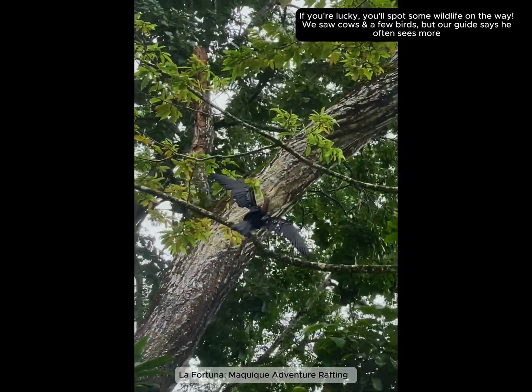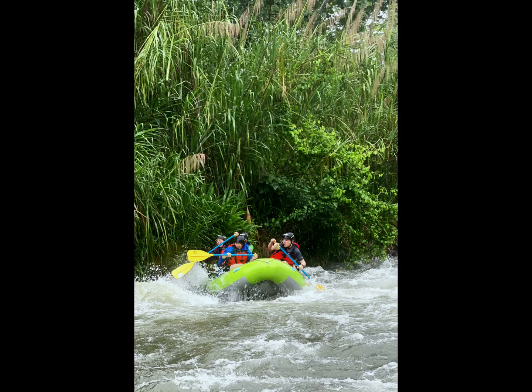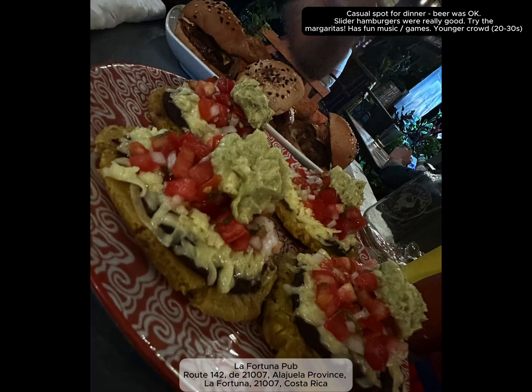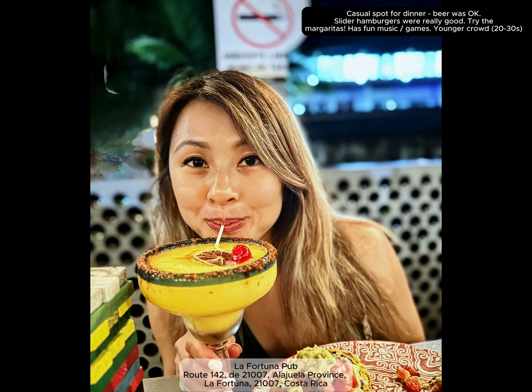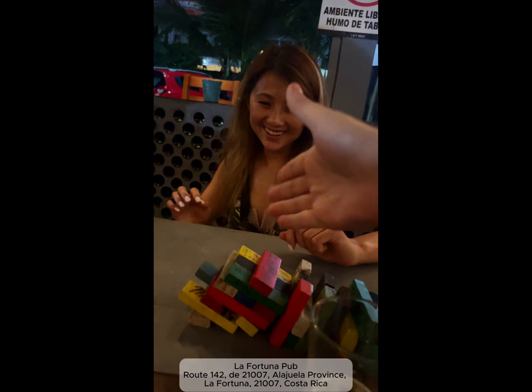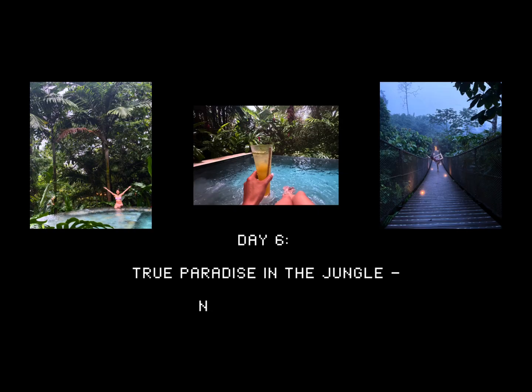After a long day, we ended up back at our hotel enjoying the hot springs. So if your hotel doesn't have their own hot springs, I do recommend some that I found. Ended our night at La Fortuna pub, which is a pretty cool and casual spot to have dinner. The food here is pretty decent, and I would go for the margaritas over the beer, but they have live music, they have games you can play, and it's a pretty young, hip crowd.